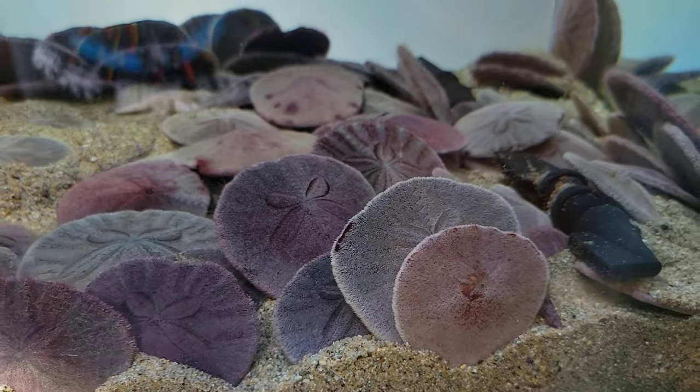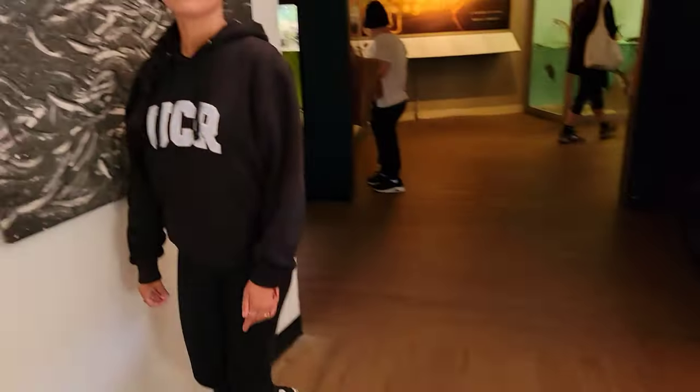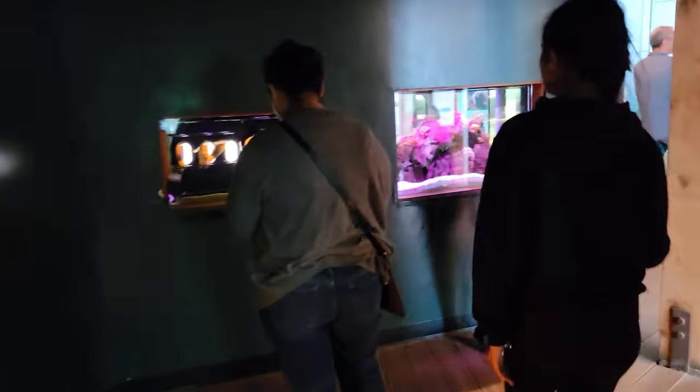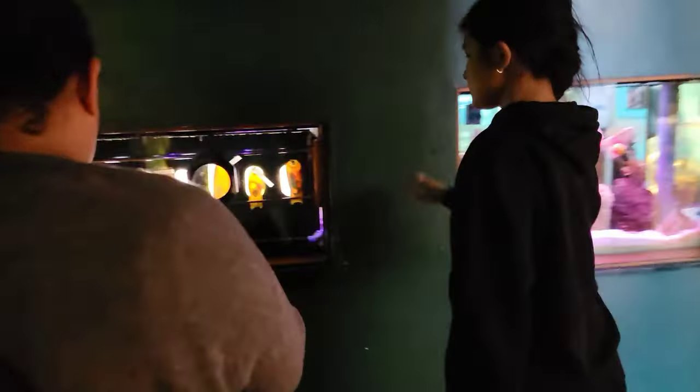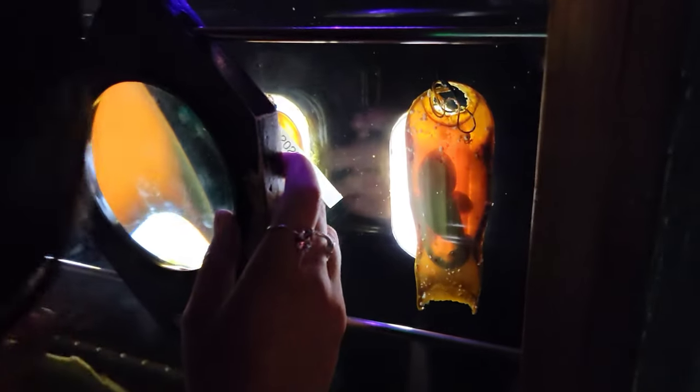We need to see the thing that's going to hatch. I wanna see that. Oh yeah, Allie wants to show us the shark eggs, huh? Which way are they? We're just in here. Shark egg. Oh yeah, that's so cool. Look guys, it's a shark egg. There's little sharks in there.